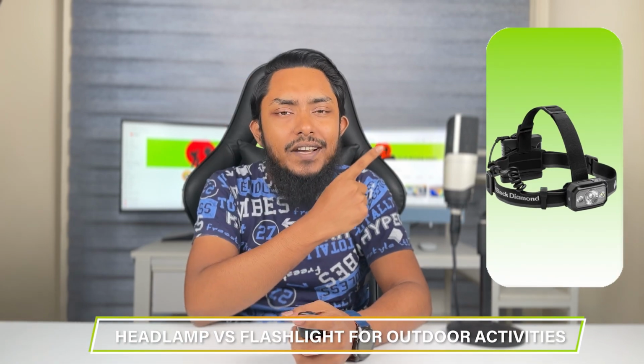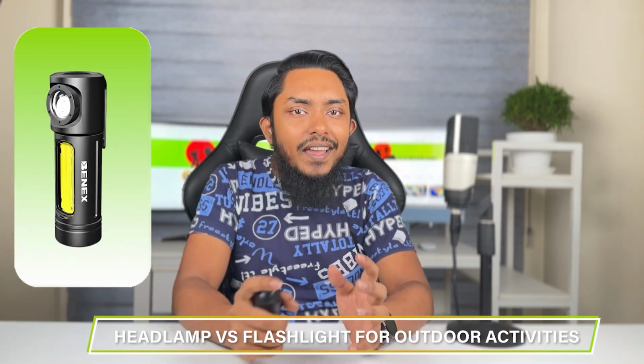The headlamp versus the flashlight. Whether you are a camping connoisseur, an avid hiker, or a nighttime explorer, having the right light source is essential for a safe and enjoyable outdoor experience. We'll compare the pros and cons of each option to help you decide which one shines brightest on your adventures.